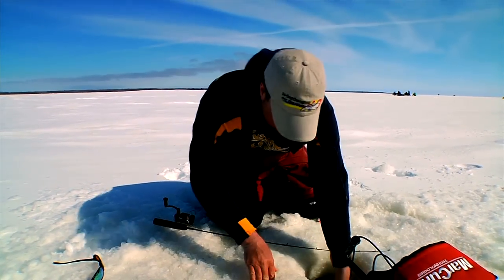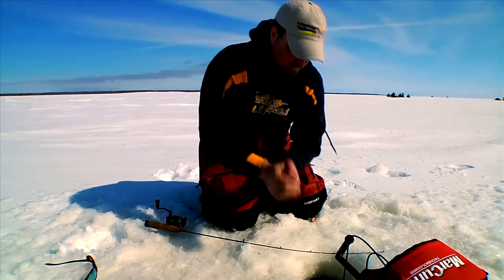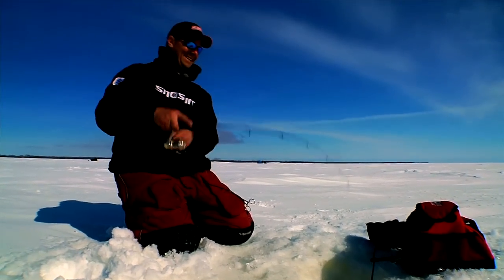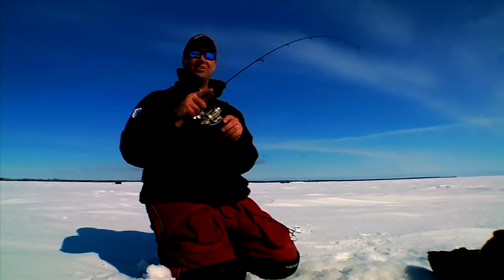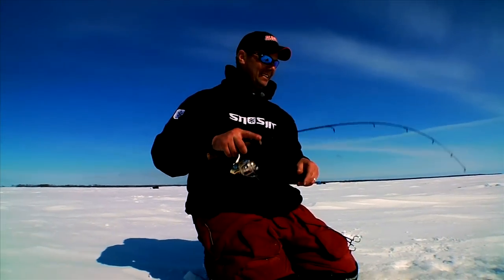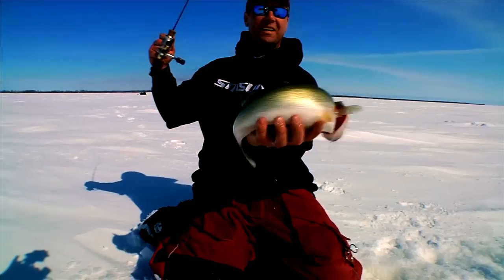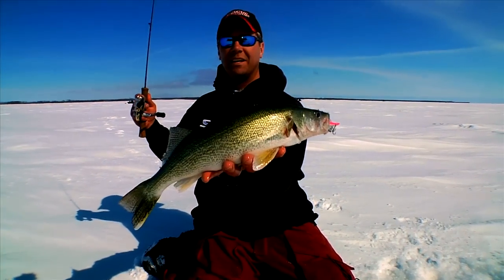Wow, gonzo, quick. Take it, there he is. This is just a gas. These fish just do not behave like normal winter walleyes at all. Whew, nice. There's those greenbacks.